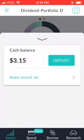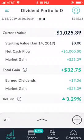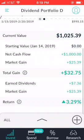So let's take a look at the cash balance, $3.15. So we can already see those dividends are starting to compound. I can either reinvest it back into the portfolio or put it into my savings account. Total earned dividends up $7 now, so we can see that those dividends are really starting to kick in. And right now, I am up 3%.